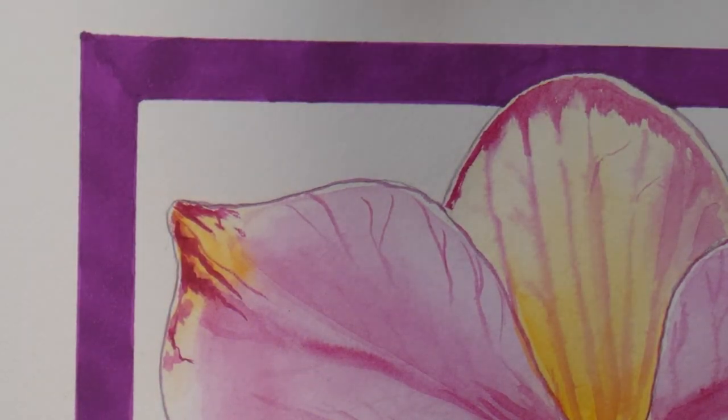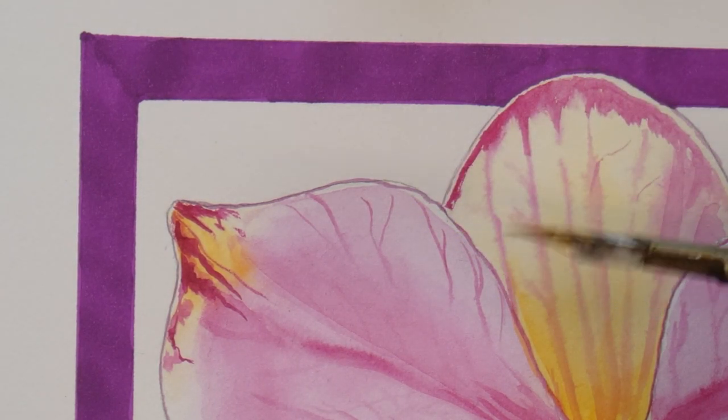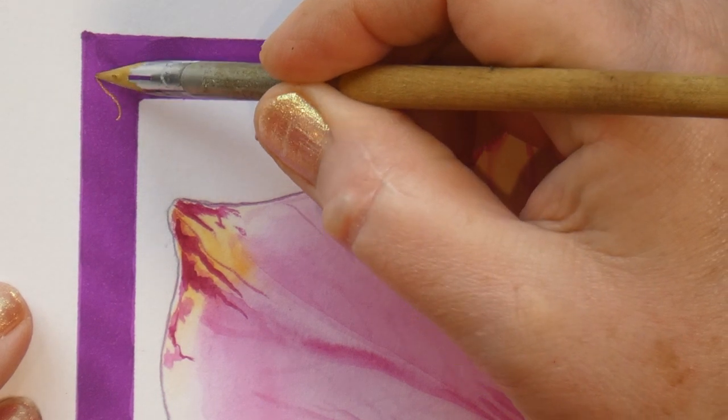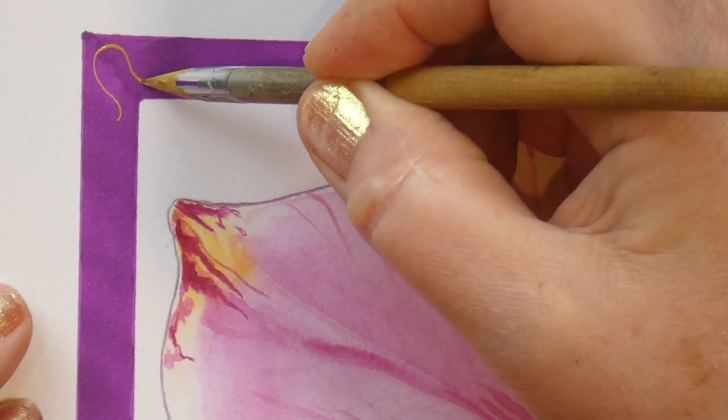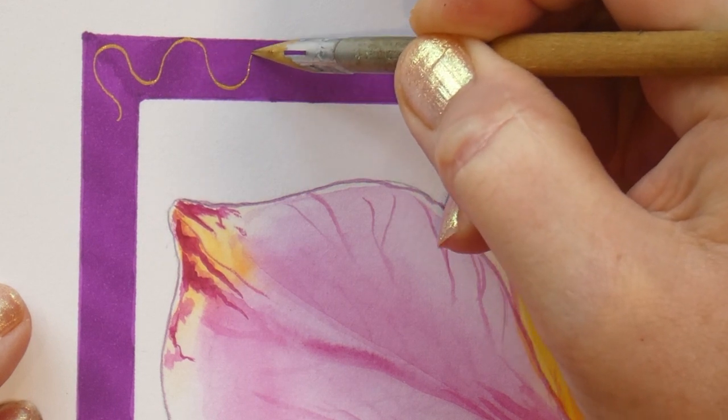It's just a case of dipping to get the colour on the tip of the pen. And I want to play with the edge of this design. So I'm coming up to the top, but not down to the bottom.